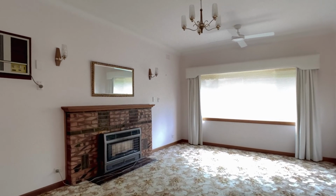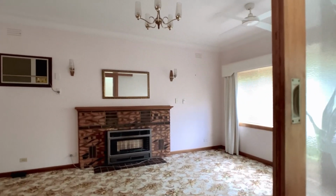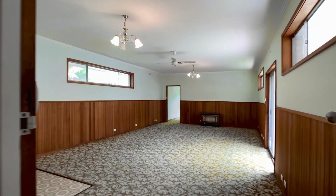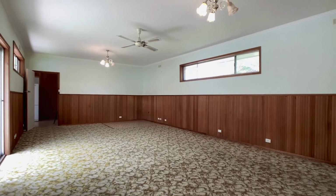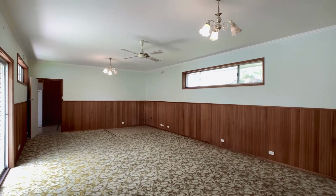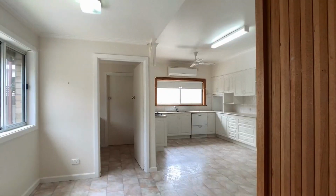Offering two spacious, light-filled living zones, a formal lounge at the front of the home, plus a huge family or rumpus room towards the back. The kitchen has been updated and connects to the large meals area.